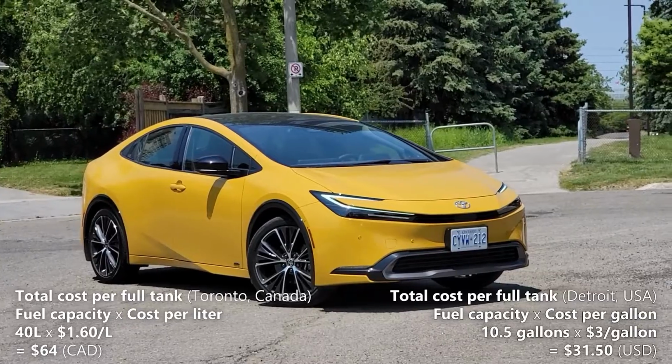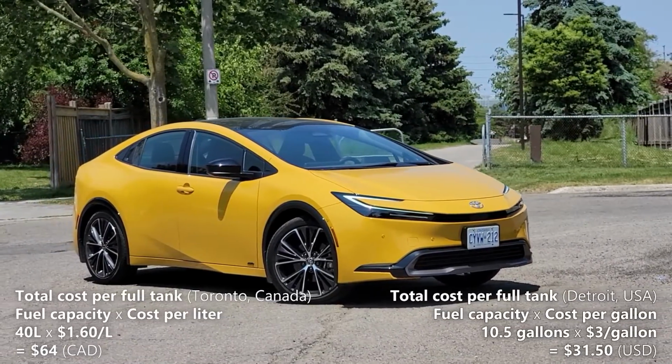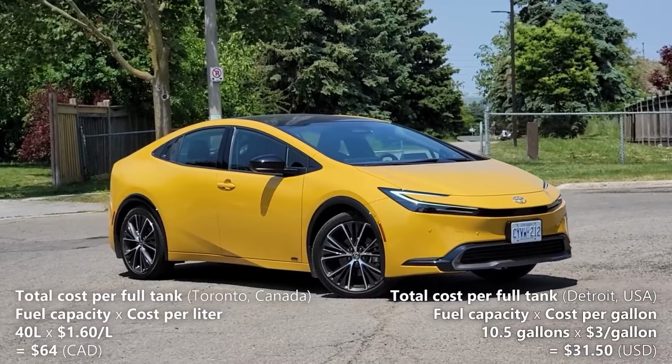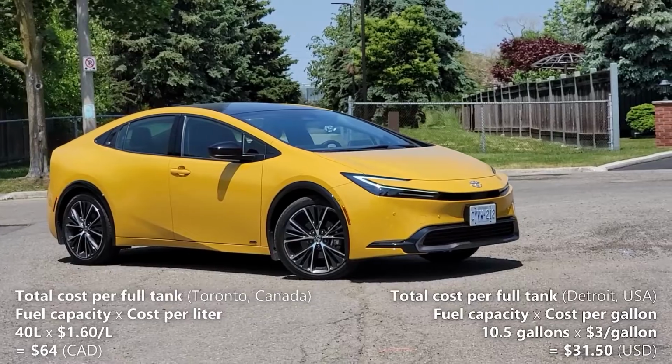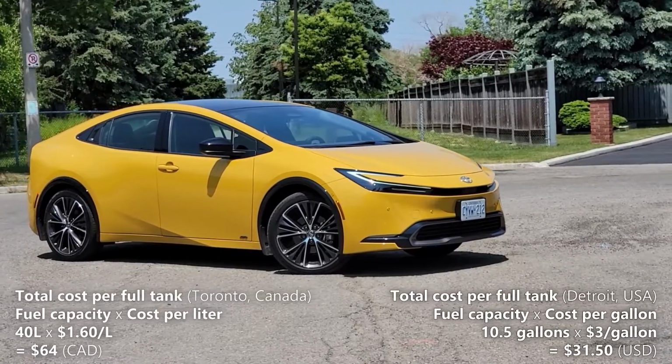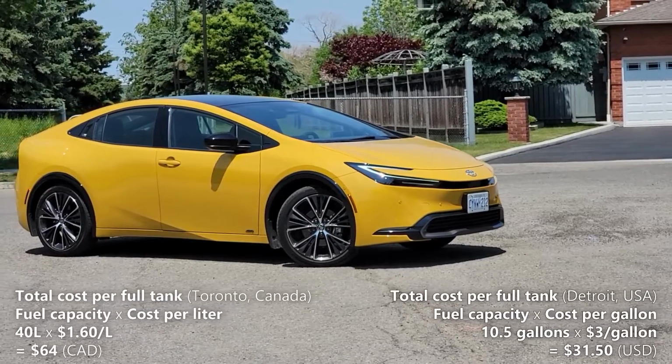Now let's cross the border into Detroit, USA, where the fuel price is $3 per gallon. So $3 per gallon, multiplied by 10.5 gallons, gives us $31.50 US. That means a full tank of fuel, if you were to fill up in Detroit, USA, would cost you $31.50.